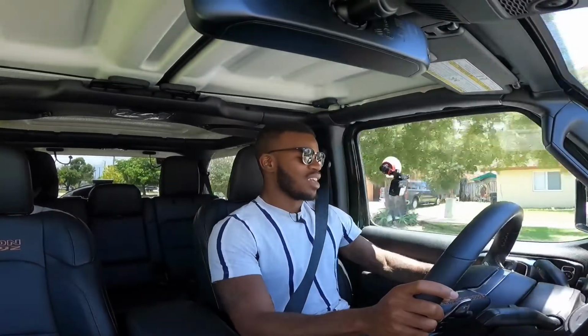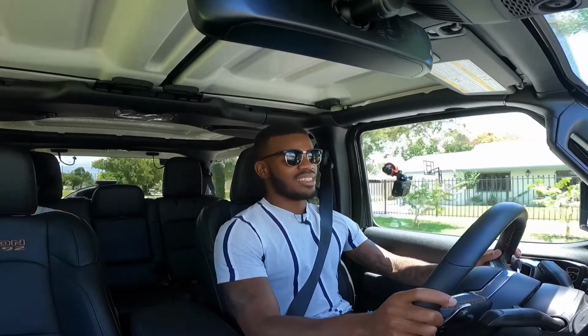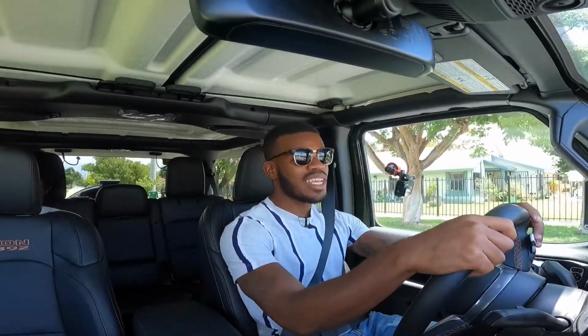This is my first time ever driving the V8 model of the Wrangler. And it's really an honor to drive this thing. This thing sounds so damn good.